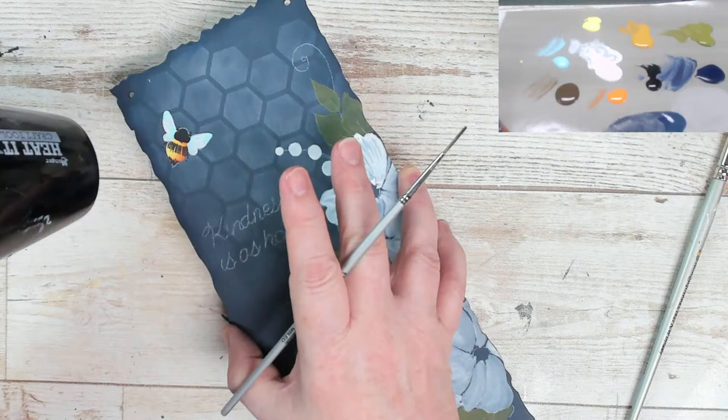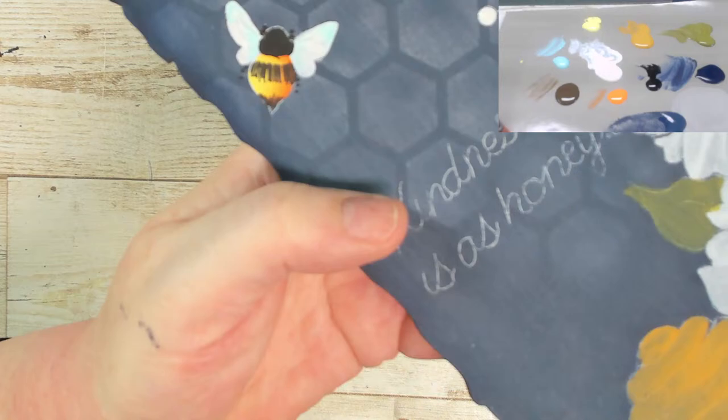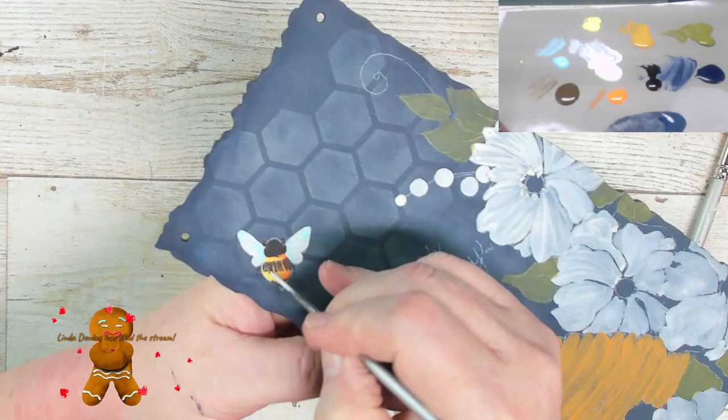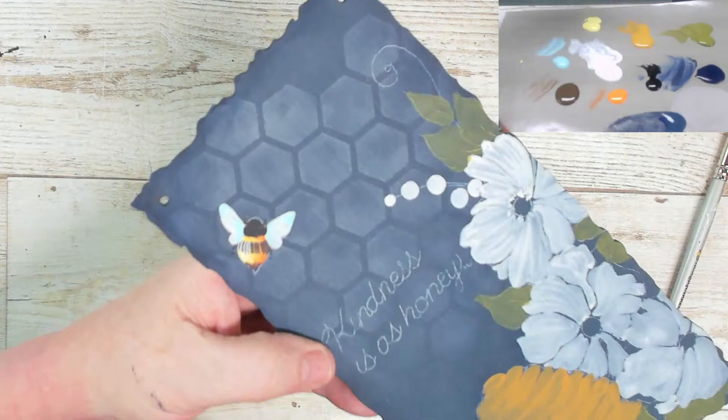And Linda has asked to see it a little closer, so I'm going to bring him up a little closer. He's pretty straightforward. He's not a complex little guy. And we are going to use a little bit of thinned warm white to add a highlight on that fuzzy butt. And all it is a series of little fine lines of white that overlap the black and onto the yellow. Just a series, not too many. You don't want to bury the black, but we want to put a little highlight there nonetheless.